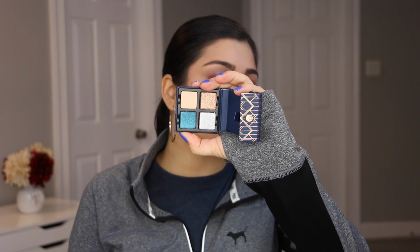Then I received the quad from Viseart. Here it is. I have yet to use it. Again, I am going through all of my collection to try to use anything that has a blue in it. So this is on my list to be used, but I do have this quad here. I would have chosen a different quad, but I'm content that at least I got a quad from Viseart. So yes, I still own that.